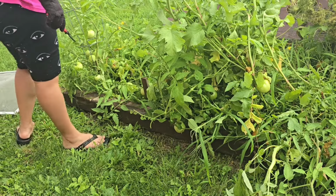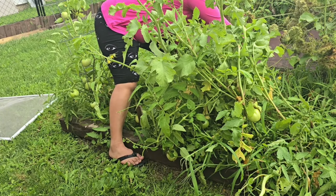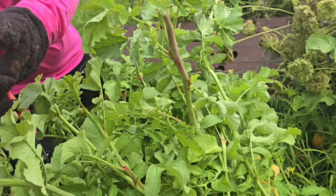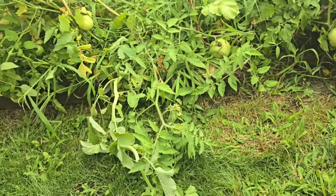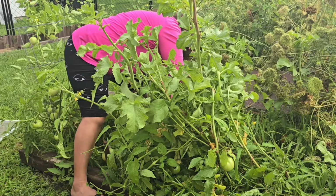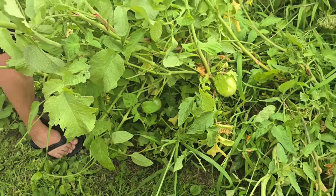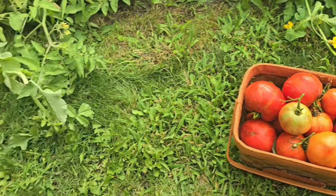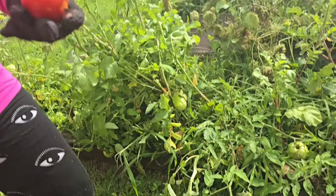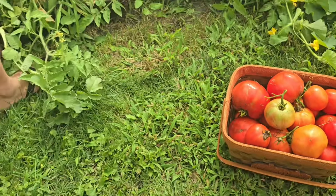Okay. Good Lord, look at all the tomatoes. Thank you for all the blessings. There are more. That's a good size, though. We'll get some bread later today. We can have tomato sandwiches. Just the right size for me. We'll put this one on.